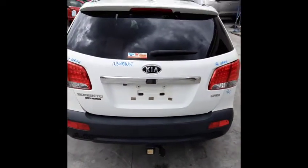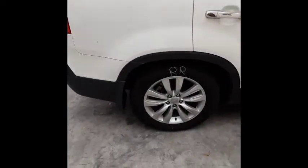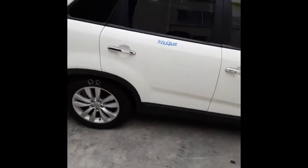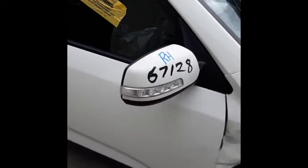Tailgate appears to have no damage. Right-hand tailgate garnish, right-hand tail light, right rear 18-inch factory alloy mag with a good tyre. Right rear door and a right power door mirror.